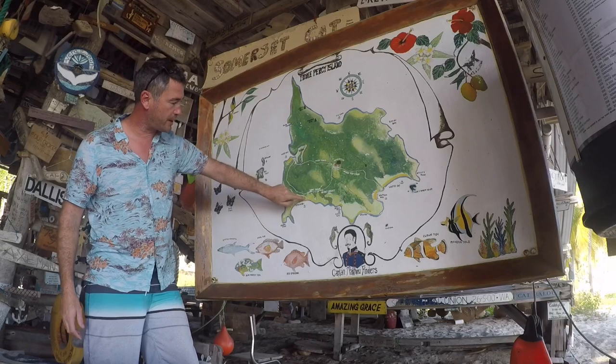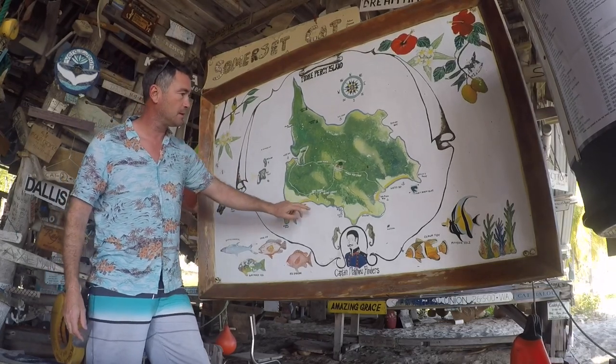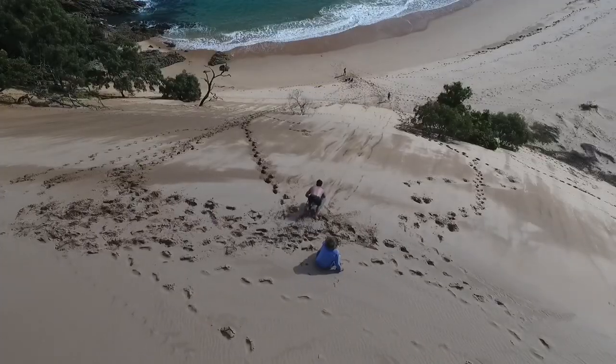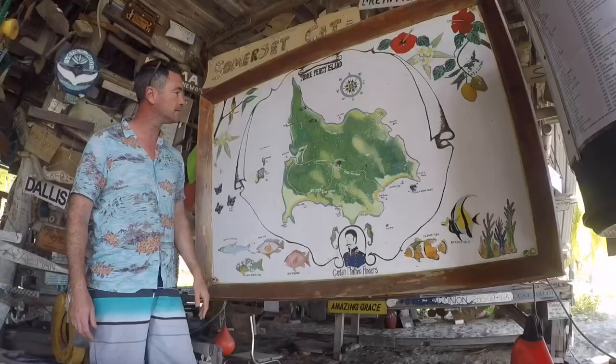Around here is Rescue Bay, really good protection from the northerlies, and also White's Bay as well. Some fantastic sand dunes over there, so we're going to go over there later and try those out.